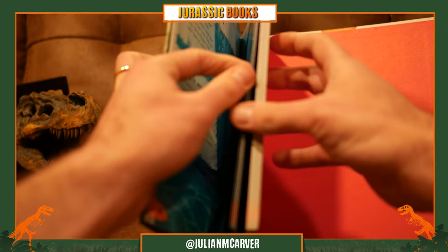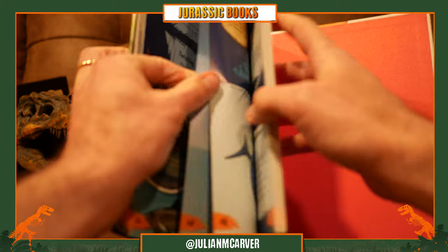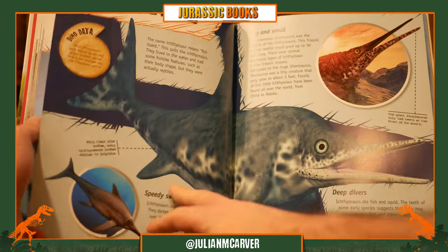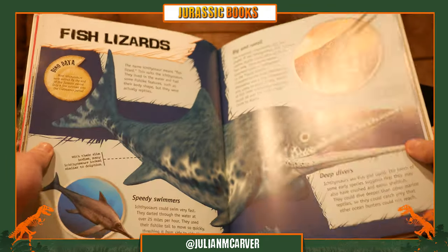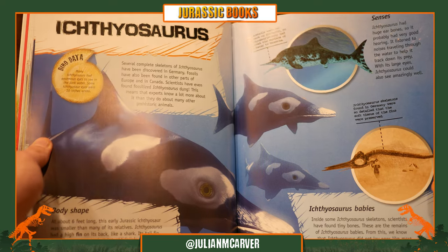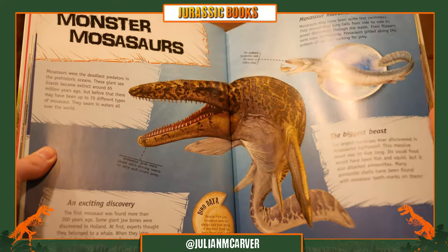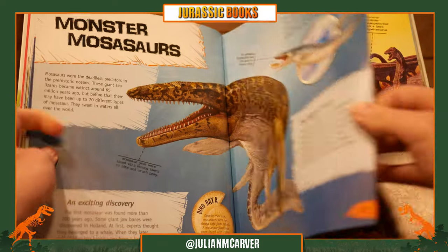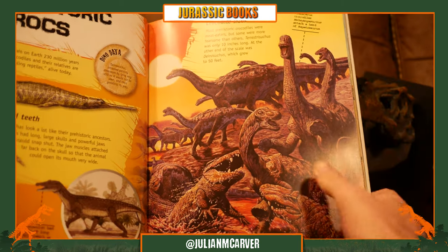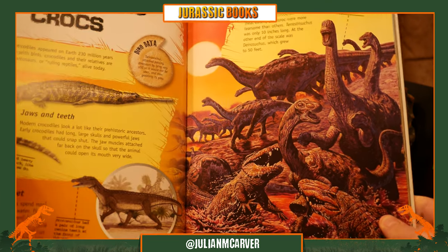Elasmosaurus, Plesiosaurus, ocean hunters, fish lizards, ichthyosaurus, monster mosasaurs, Jurassic World favorite, prehistoric crocs. Who did that artwork? That's incredible. Oh my gosh, I'll have to look up who drew that, or who painted that.